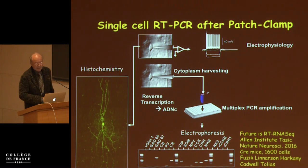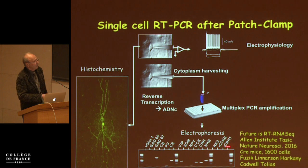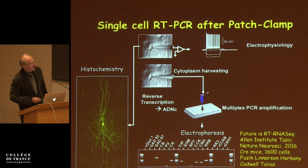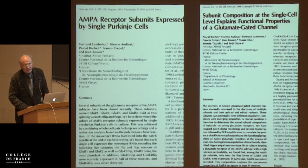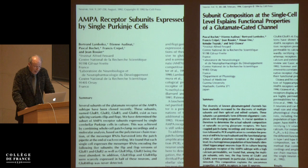I may say now, everybody will say, well, of course, we all do that. And the future at the present time is single-cell RNA-seq, started at the Allen Institute by Tasic, a very nice paper last year in January, but also from Fuzik, Linnarsson, Arlotta, Cadwell, Tolias, and so on. So everybody is doing that. And if you do any search about this technique, you will find 22,000 papers about single-cell RT-PCR or single-cell genomics. That was the first paper we published.